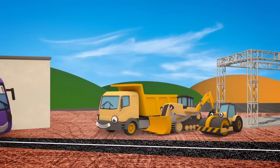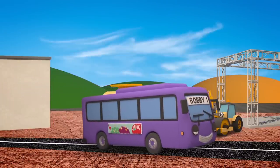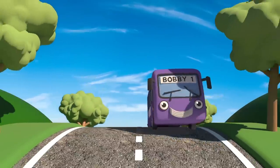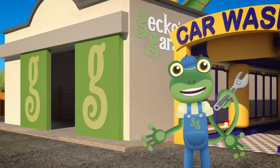Here comes Bobby the bus. He's very big. If the road can take his weight, then it must be really strong. Looking good. Great job, everyone. Bobby's heading off to Gecko's garage to help Helen the helicopter. Find out more in the next episode.